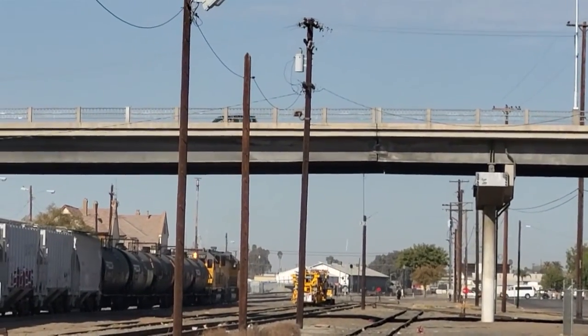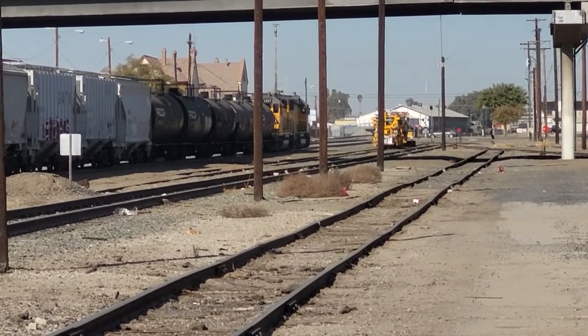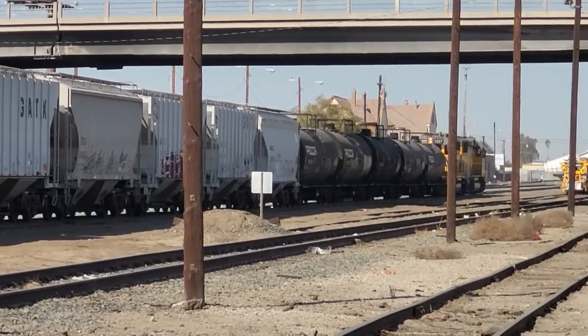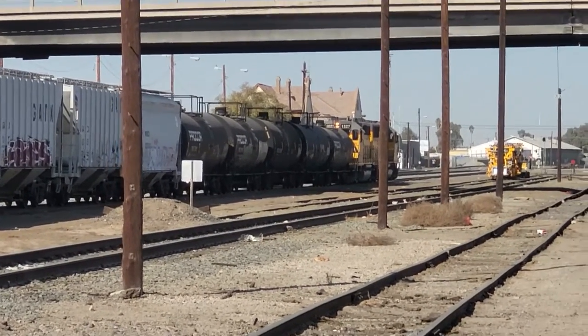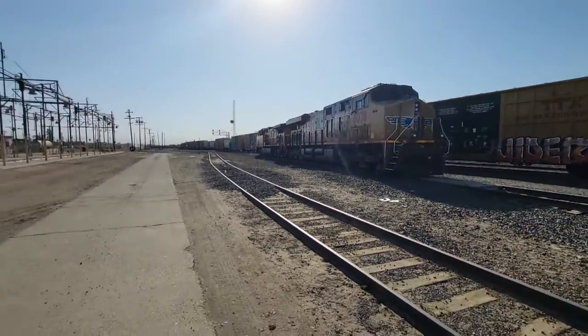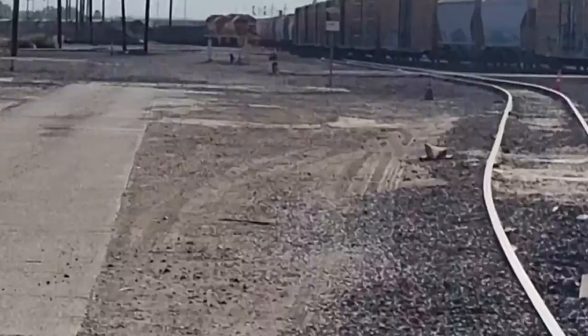But for now, we'll just see what's going on with this UP, so let's flip this thing around and we'll see what's going on in the Bakersfield yard. That is the Beale Avenue overpass there. Down there, it looks like they have some track equipment parked in one of the yard tracks, and then you've got the UP switching on this track and back into the yard. As I said, I'm not sure which train they're putting together, and we're looking this way.